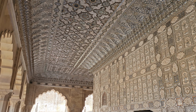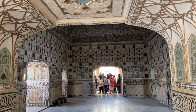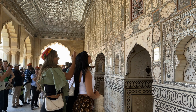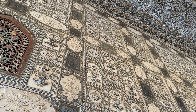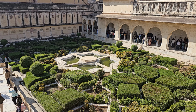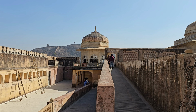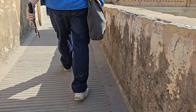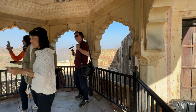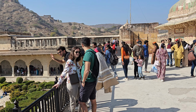Imagine the Mirror Palace in use each evening, lit up in mesmerising candlelight. The fort's strategic position offers breathtaking views of the surrounding landscape.